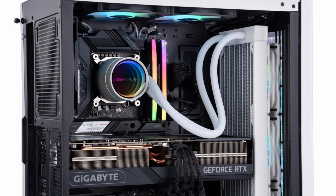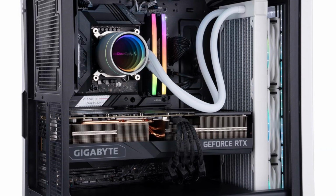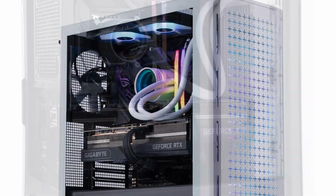I still recommend you waiting because we will see a bunch of prebuilt PCs with the 4090 coming soon. So even if you have this type of budget and you want a PC right now, because maybe you want the best of the best, I still recommend you waiting a bit longer so we have more options.